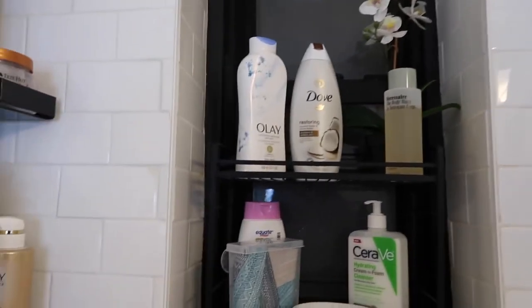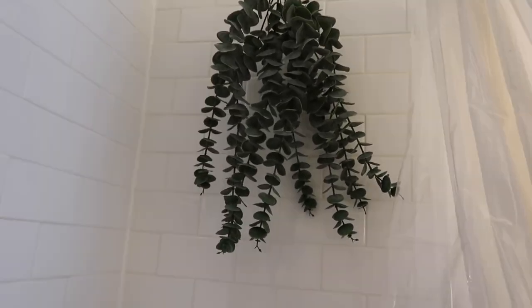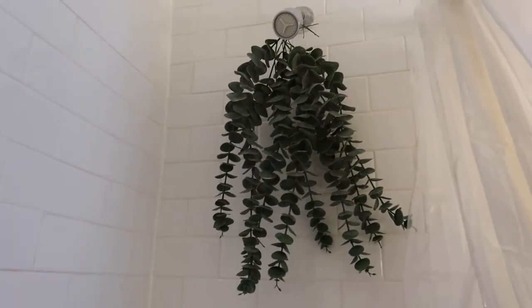And I just have a couple little things, a little plant, as you can see. And then over here, I'm loving it. You see that? The eucalyptus plant, it worked out well. I'm loving it. It's working for me right now. It gives me spa vibes right now.